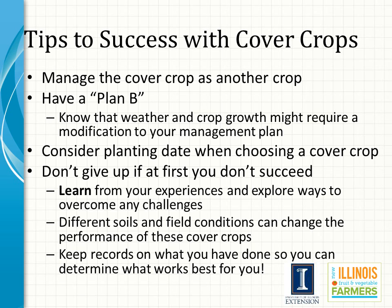Most importantly, learn from your experiences and explore ways to overcome any challenges that you might face. Keeping good notes and records on your cover crops can greatly help you to improve your cover cropping in the future.